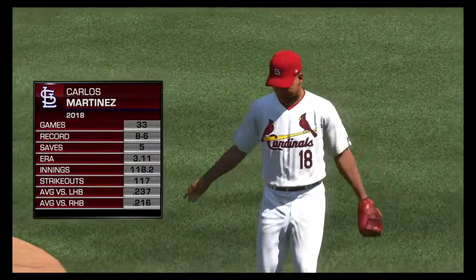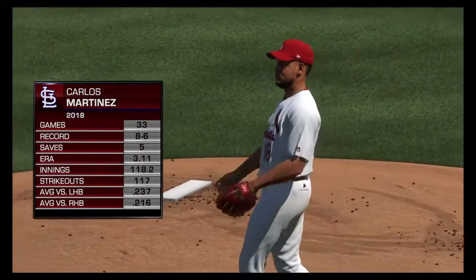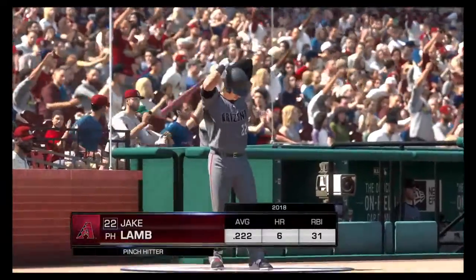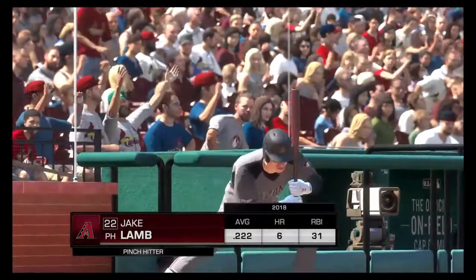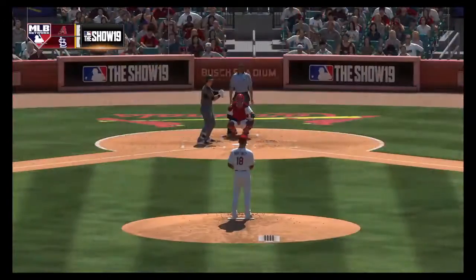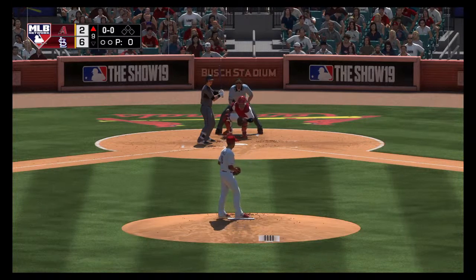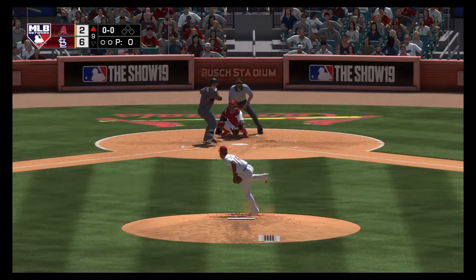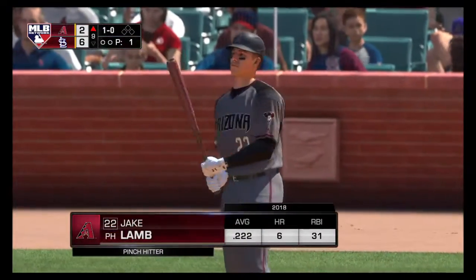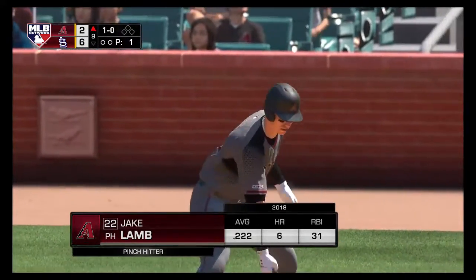Carlos Martinez comes on from the pen, hoping to finish this one off here in the top of the 9th. Jake Lamb is going to pinch hit here to lead off the 9th, and with his club already well down, he'll just need to try and get on base here. Here we go with inning number 9 as the first pitch misses for ball 1. His head-to-head numbers against Carlos Martinez, he brings a 4 for 12 line.